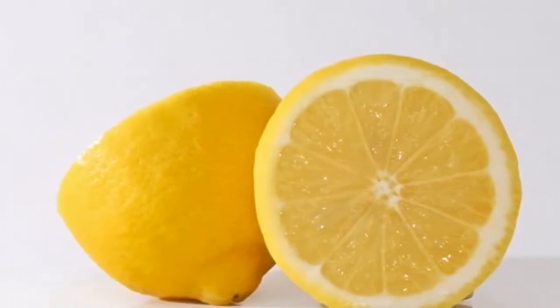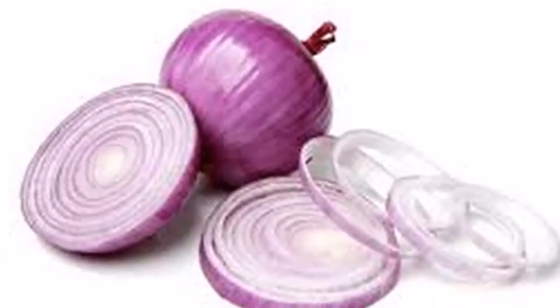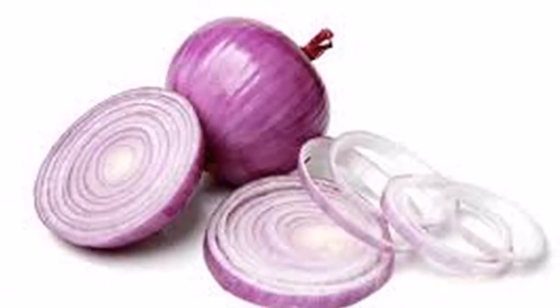3. Carrot with cucumber. Blend the carrot with half a cucumber. The juice, apply it for 20 minutes and wash with cold water.